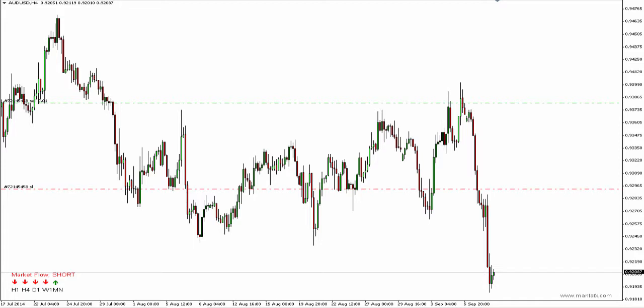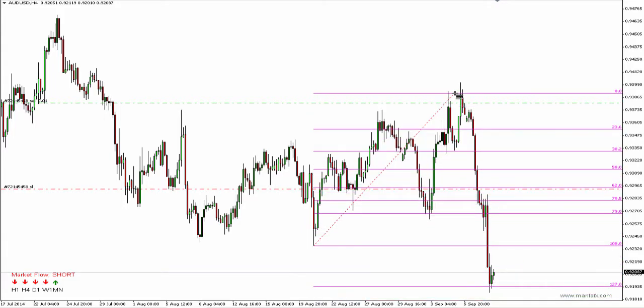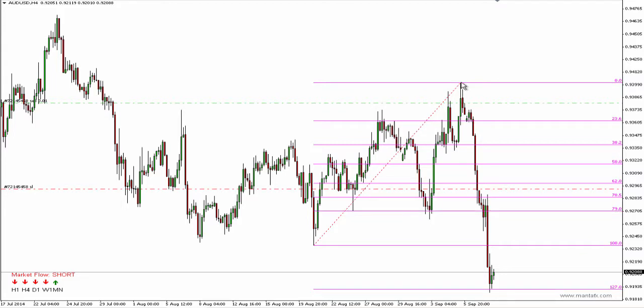Yeah, I've scaled out the trade. It hit the number 3 take profit level at the 127 level. It reached precisely the 127 level, as you guys can see. It's amazing how price respected, for now at least, the 127 level.